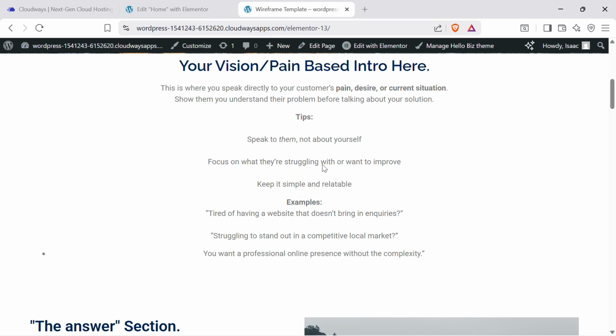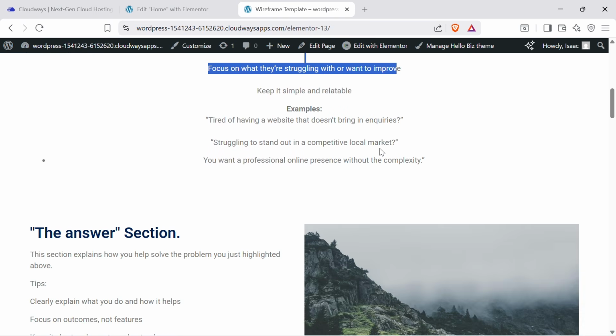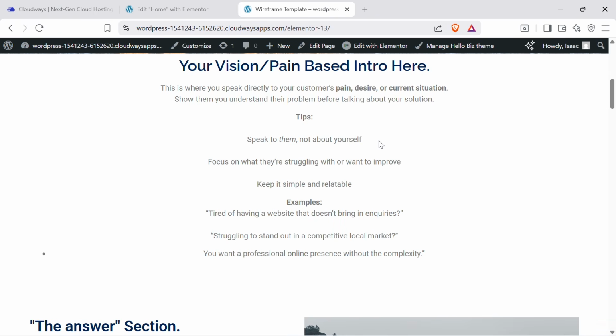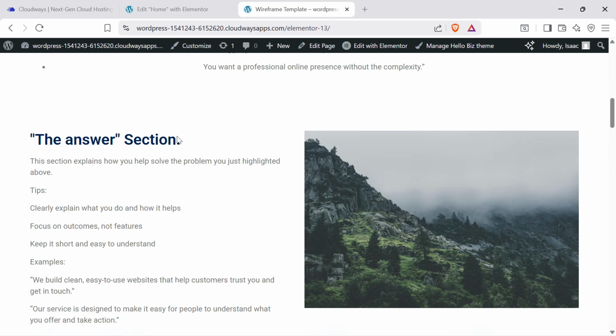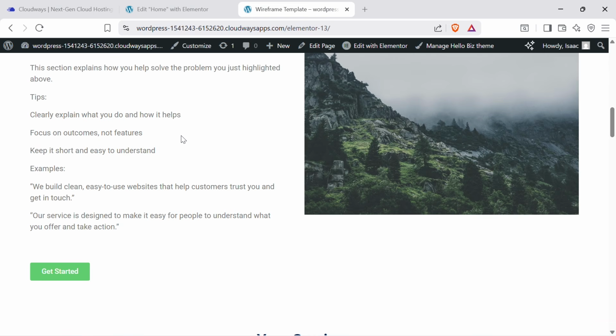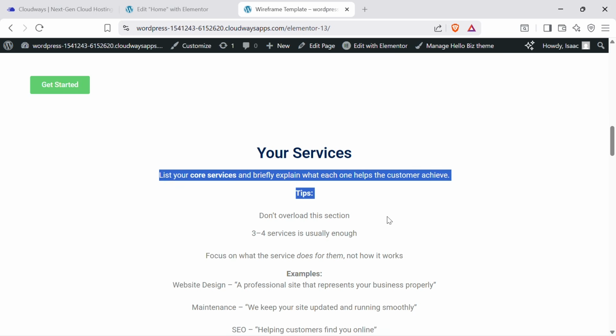So again, we've got the pain-based or vision-based intro that they feel connected to, and they're like, okay, that's me. This guy understands me. This product knows me. This product is what I need. Then you show how you solve that, how you're the answer, while still making it about them, not talking too much about your company and your business. Then we'd move into a services section. Again, this wouldn't all be here.